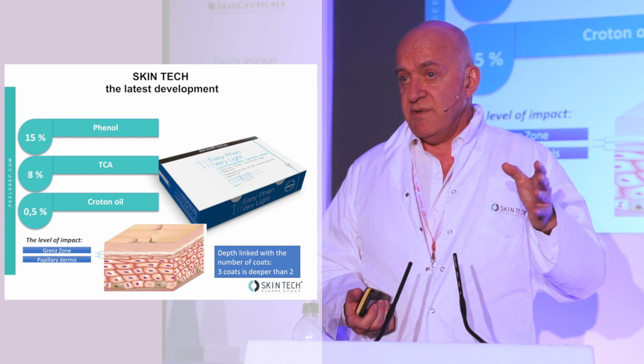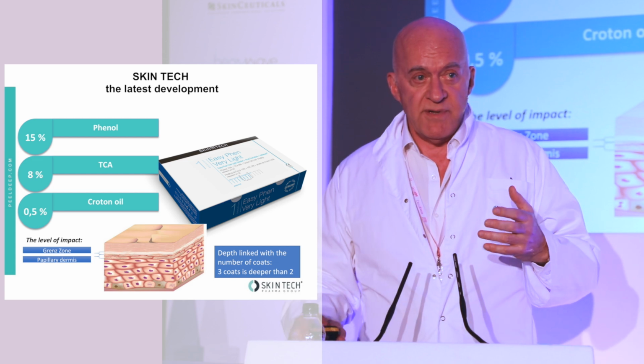If you use, on the contrary, the Easy TCA or Easy TCA Pen Control, you apply one coat on any kind of skin and you look. You let it penetrate a few minutes, you look what you have, and you decide, oh, I have no effect, so I will put another coat, and so on. You put the number of coats that you consider necessary for getting the result. So you are in total security. We had not this total security that we could achieve with the TCA.